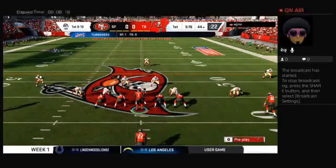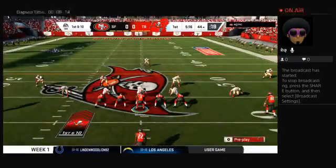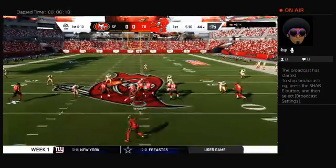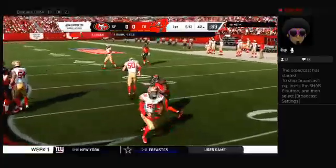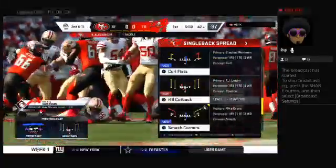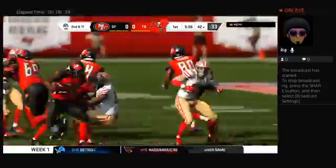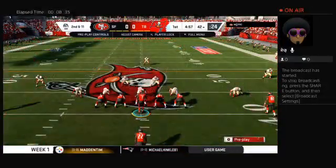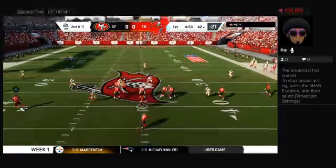Good starting field position for them as they come up 1st and 10. They'll run with a former Tar Heel, T.J. Logan. And he is met quickly in the backfield. Down he goes, folded like a lawn chair. That didn't appear to be a run blitz. He just started in once he saw the run develop. That appeared to be a case of see ball, get ball. A loss of a yard there to start out. That leads to a 2nd and 11.